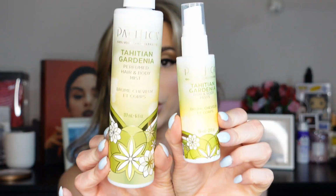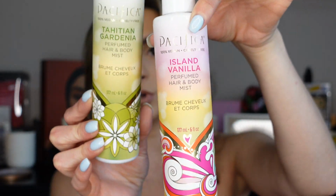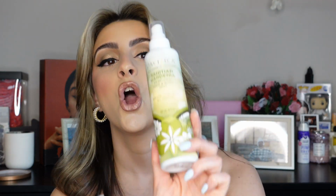Okay, so my favorite body spray is another one from Pacifica. This is the last one. This is in Tahitian gardenia, you guys. This one, I didn't realize how much of a gardenia girl I was until KKW stopped making Crystal Gardenia. Once she stopped making that, I was just on the hunt for gardenia, and pretty much every time I find one, I fall in love. And just like Island Vanilla, this one, I will get whiffs of it throughout the day. I love it so much. It's so long lasting. Oh, and it just smells so good. It's like a gardenia girl's dream.